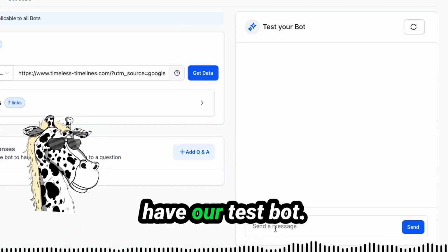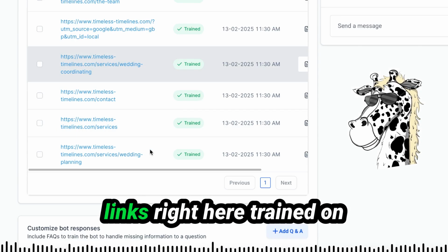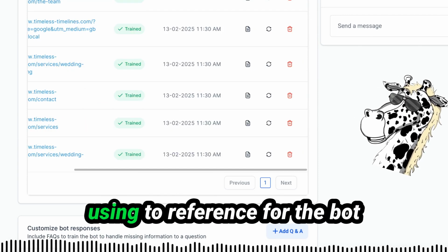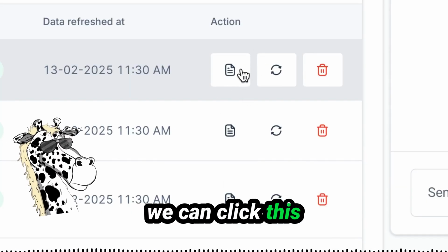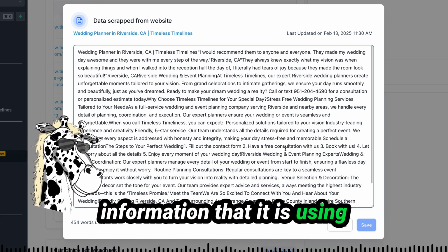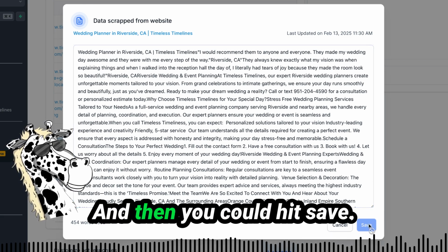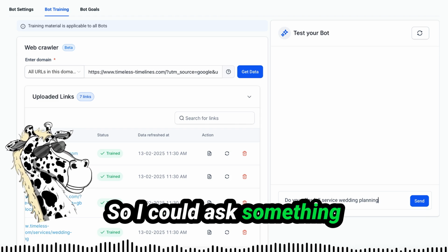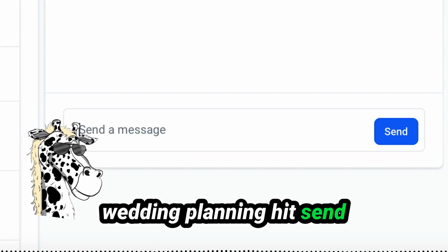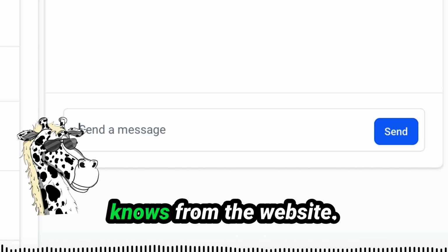Right here, we have our test bot. If I click uploaded links, we can see all the different links right here, trained on all of these. And if we want to see the prompt that it's using to reference for the bot, we can click this little icon right here and it will bring up all of the information that it is using for the bot to reference. If you do want to change any of this, just change it manually and then you could hit save. So I could ask something like, do you offer full service wedding planning? Hit send, and the bot will automatically reply based off of what it knows from the website.